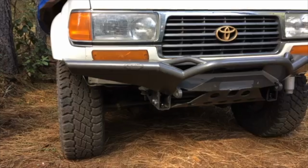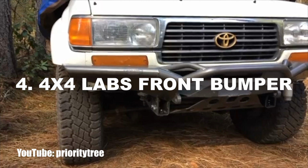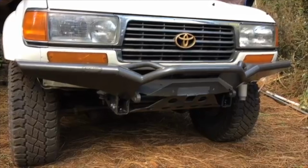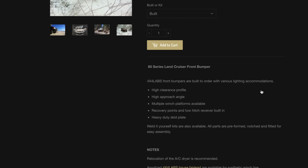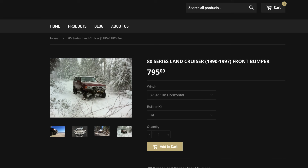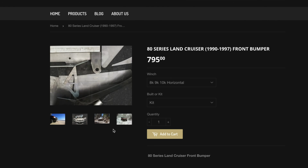All right, for number 4, we have the 4x4 Labs front bumper. This is a pretty solid bumper. I love the look. This is one of my favorite bumpers, and I was actually going to go with this, but the price is just out of my price range. If you want a fully built one, it's going to be about $1,700 plus shipping. And then if you want a weld together kit, it's going to be about $800.